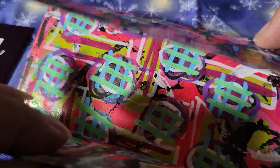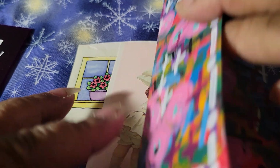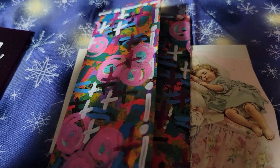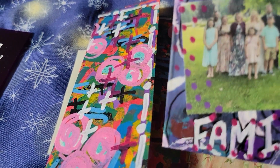I'm telling you, this girl, she likes getting her hands dirty. But she's so talented at it. Look at this. It's like a trifold. I'm going to keep this. It's going to go on her page along with the sticker. Everybody's getting a page in my book.